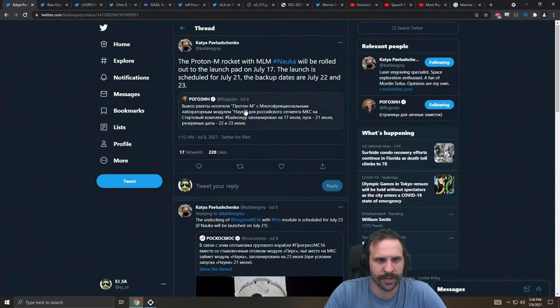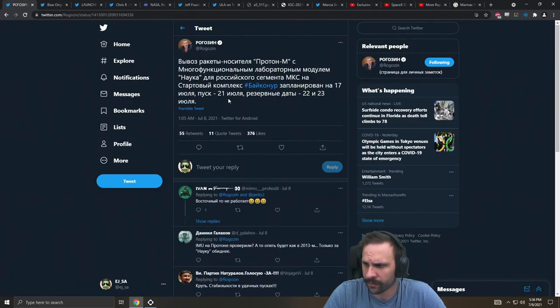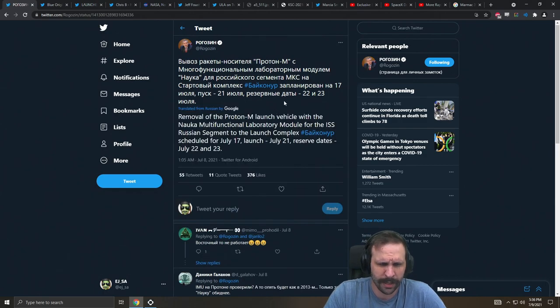So the next bit of Russian news here is coming from Dmitry Rogozin, the guy that runs the Russian space program. Checkout of the Proton-M launch vehicle with a Nauka multifunction laboratory module for the ISS was moved to the launch complex, and it's scheduled for a July 17th or July 21st launch. Reserve dates are the 22nd and 23rd. Whatever weird problems they had with Nauka, they have fixed it, and they've proceeded with fueling on the science module, and they will launch it to the ISS very soon.